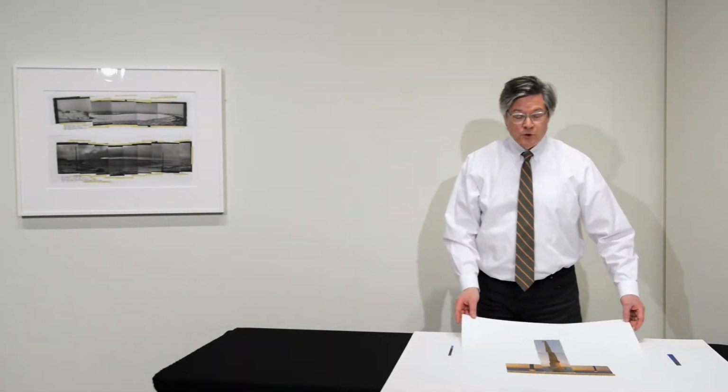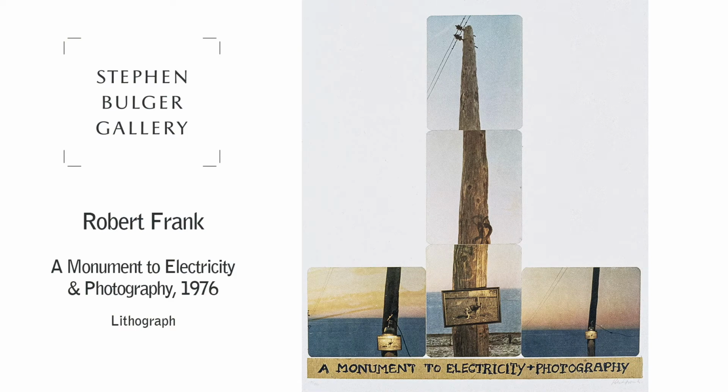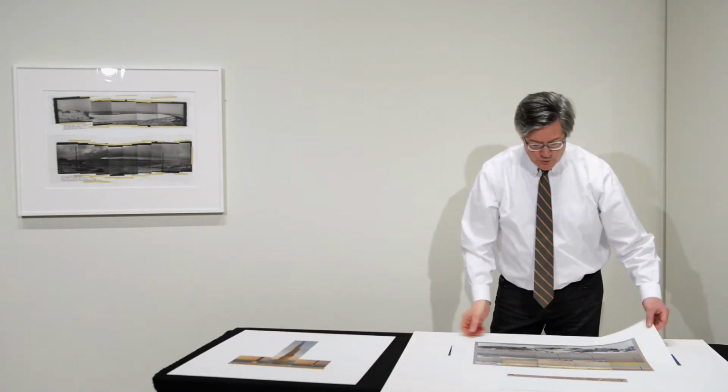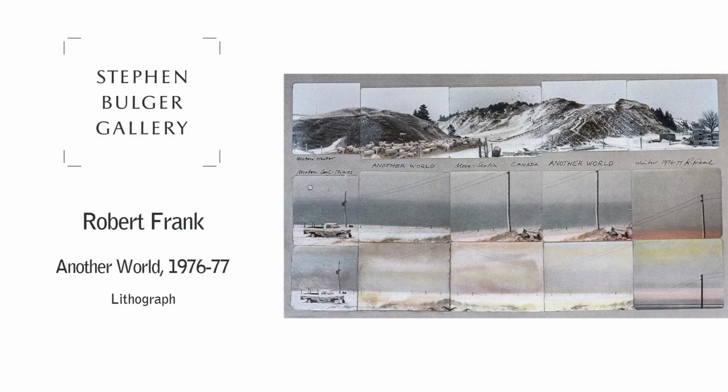So here we have a portfolio of work by Robert Frank, the legendary photographer, best known for his book called The Americans, done in 1955. In 1970, he and his wife, June Leaf, purchased property in Mabou, Nova Scotia, as a place to get away from it all, a different place to create.